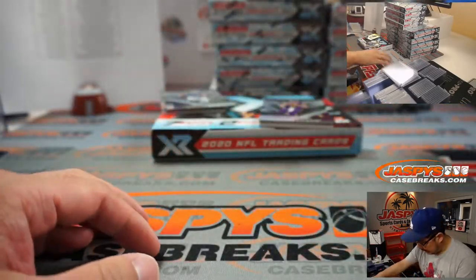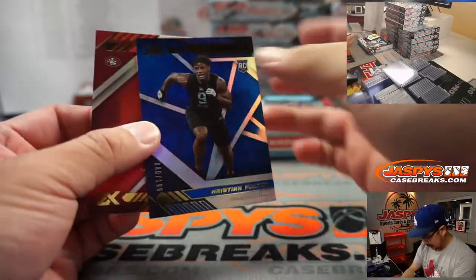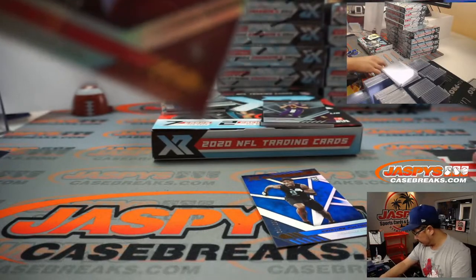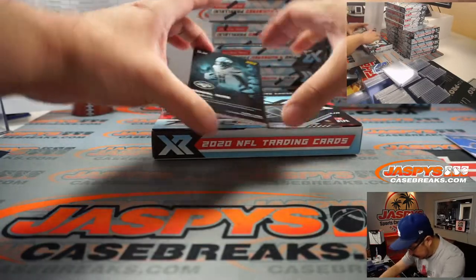So there's Dalton Keene. Behind Kirk Cousins, we've got Dwayne Haskins. We've got Christian Fulton to 199 and Nick Bosa to 249. And the hit and autograph, two hits behind Kirk Cousins.